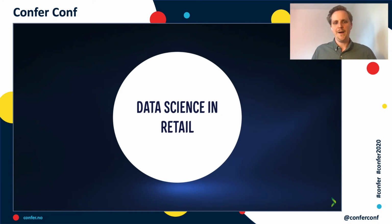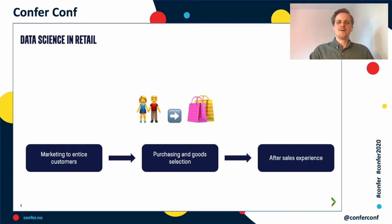That kind of attitude and that kind of skill set, I think, is very much required within retail. Retail is a very customer-focused industry, and so being a data scientist within retail requires that customer focus as well. So obviously everyone is aware of how retail works. We all purchase things on a daily basis.